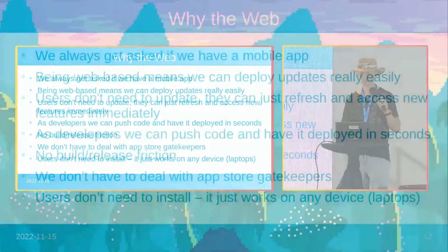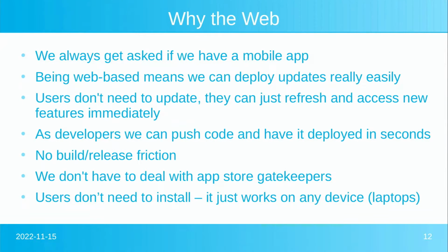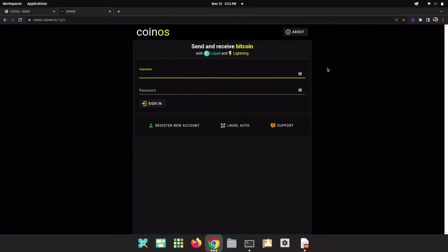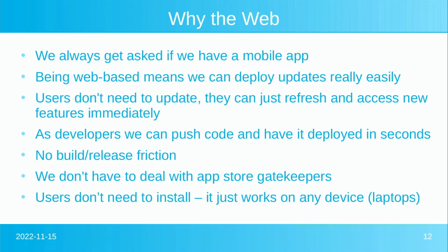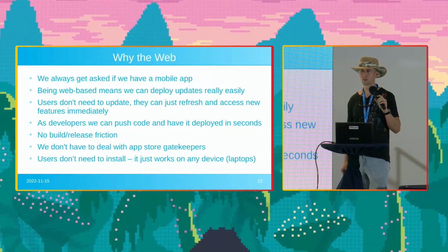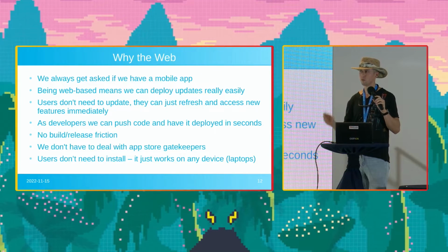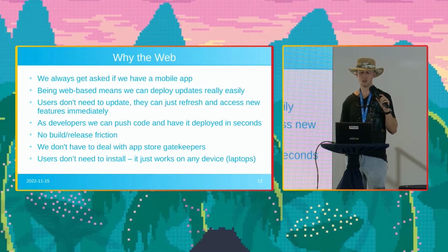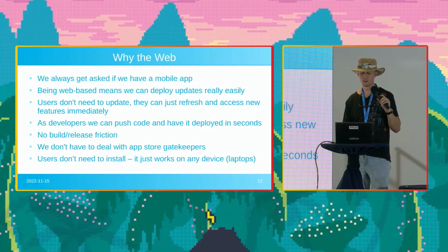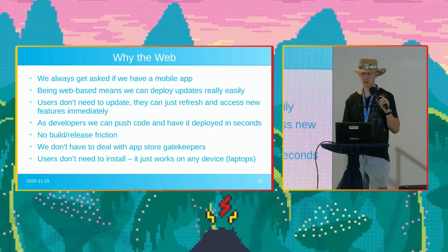So we often get asked why we don't have a mobile app. So Coinos just runs on the web. And the reason for that, well, there's a bunch of reasons. Being web-based means we can push out new code really quickly. People just refresh their web browser and it's live. They don't need to install any updates. And yeah, there's just less friction to get the app updated.